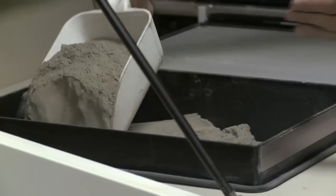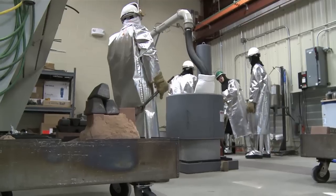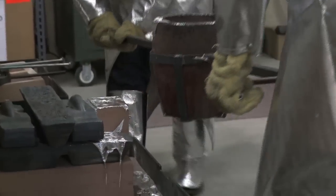And at the VT Fire facility, our foundry on campus, we have another printer that prints sand. We can create sand molds for metal casting.